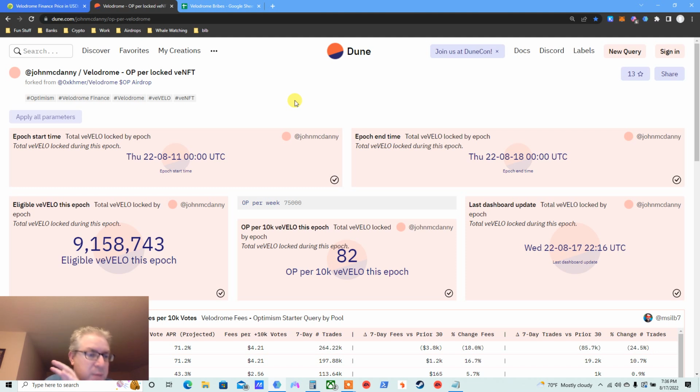Point number 2 that you have to understand: Velodrome is a whales game. Small whales, but still whales. You have to understand this concept. This is exactly like Convex Finance. They pay you, I'll say 40% APR today. It's 37%. Let's call it 40% so you understand my point of view.